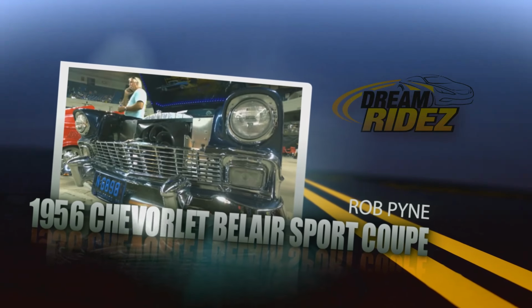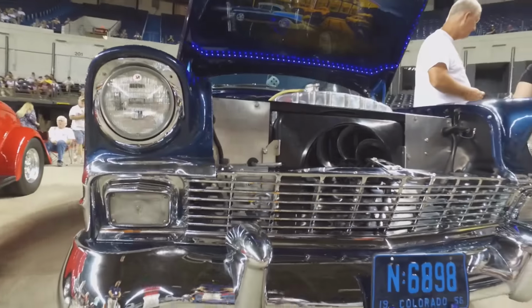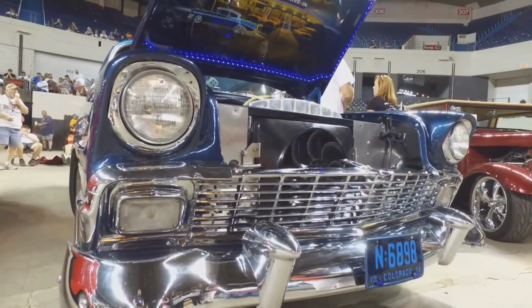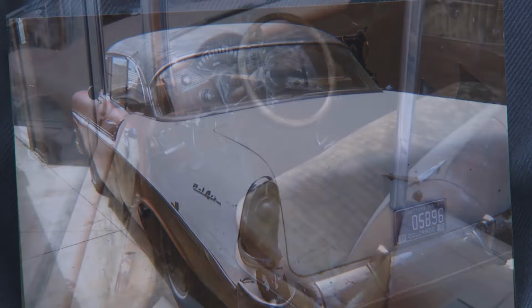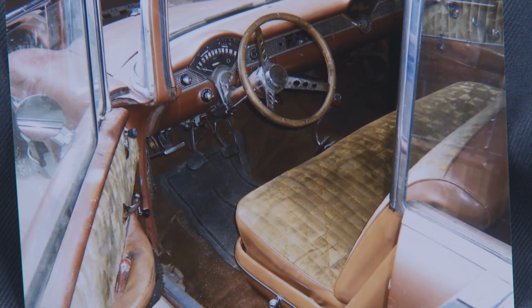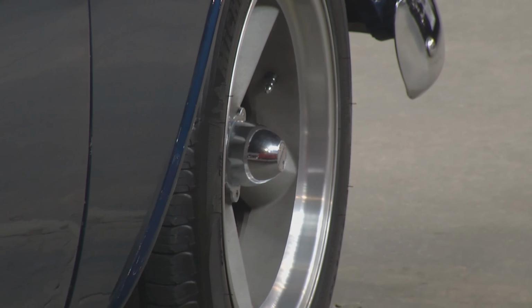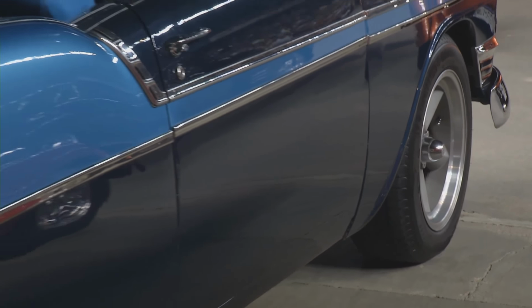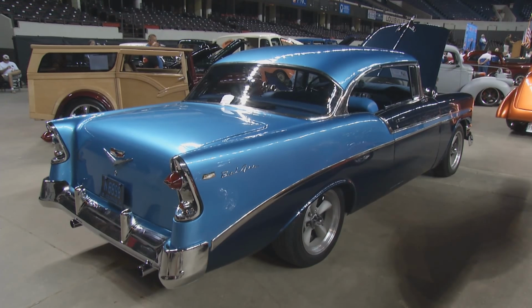If a giant milk truck isn't your cup of tea, why not try a sweet Chevy? 1956 Chevrolet Bel Air Sport Coupe. I purchased the car in 1974 when a gentleman came into where I was driving it. It was on the back of his wrecker truck. I asked him where he was going. He says, to the crusher. And I said, well, what do they give you for that? And he said, $50. And I said, I'll give you $50. He dropped it there, got the title. I took it home, rebuilt the generator, put a new battery in it, and drove it from '74 to 2005. At that point, I did a frame-off restoration.